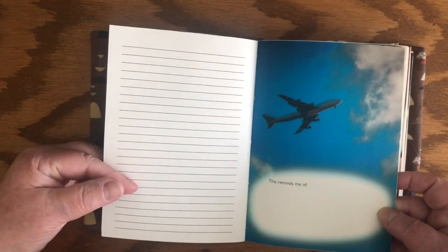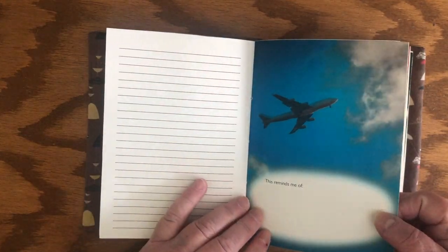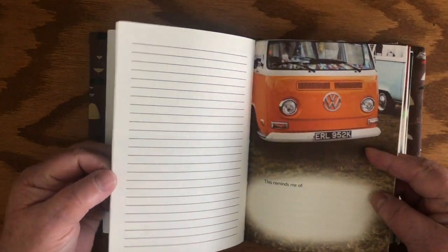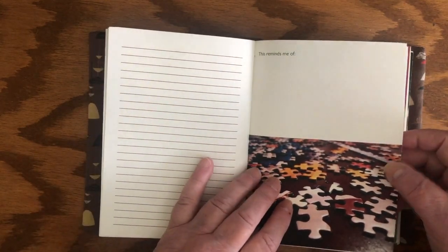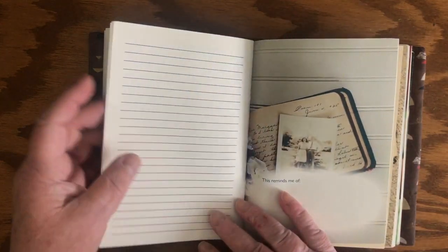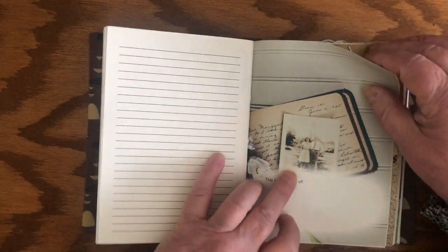Where do you think that plane is going? Where was your first flight? Who did you fly with? What did you do when you got there? So there's a series of pages for writing memories, adding memories. This reminds me of jigsaw puzzle. When did they do jigsaw puzzles? Was it a family tradition? Another picture of a book with a photo of two older looking people.